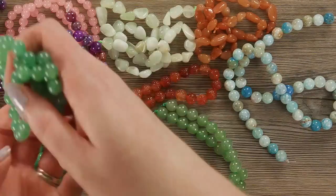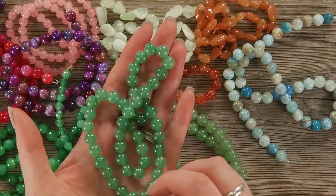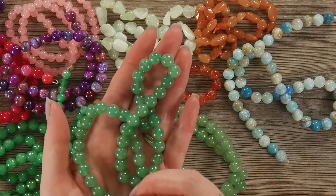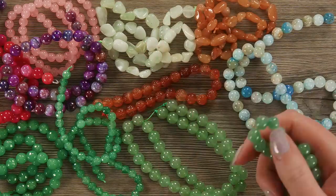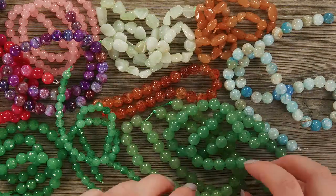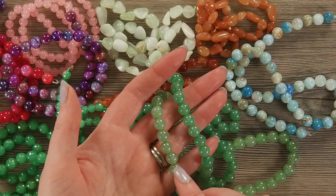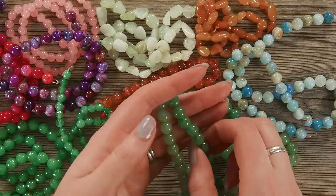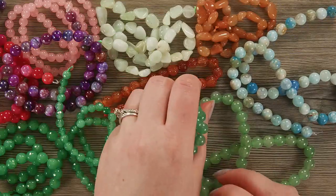And I will look at these closely and see, but these look like they might be dyed too. That stunning sea green. Love that. So we have these two slightly different shades of green aventurine. This is more like the lighter green, and this is a more sea green. Both beautiful. We'll have those coming up this week for you too.